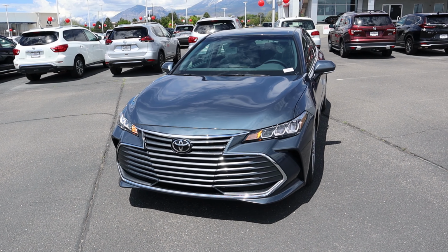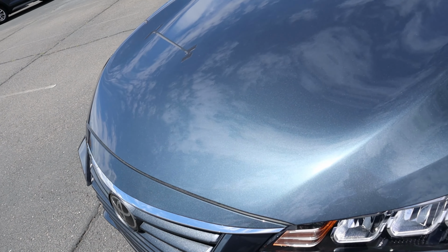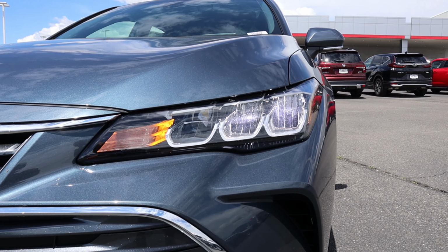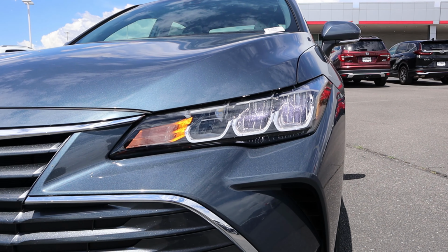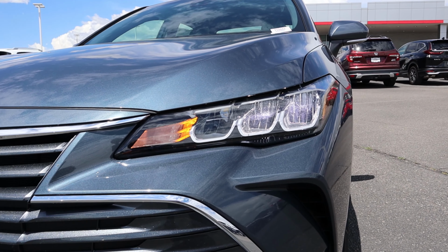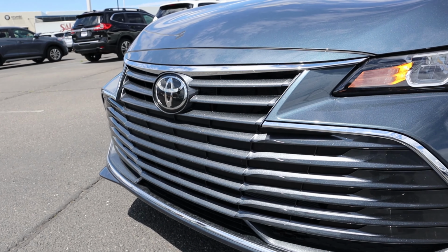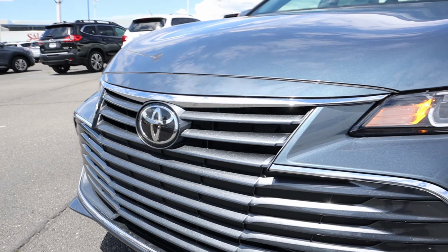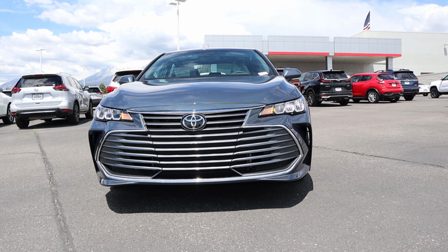So let's go over the front of the Avalon. First off, I think this metallic bluish gray is a really cool color and it works with the Avalon quite well. Now, coming down below, you guys can see here the reflector headlights, and then notice the orange daytime running light, that is pretty cool. We've got all the chrome trim around the front end, and then notice how it is dark metallic gray for the grille. And then we've got the Toyota logo there, front and center. And yeah, with everything together, I think the Avalon looks great from a front end perspective.